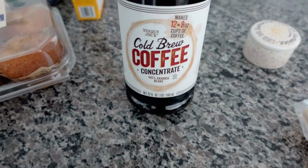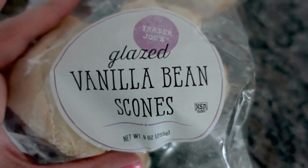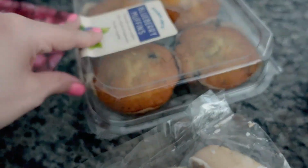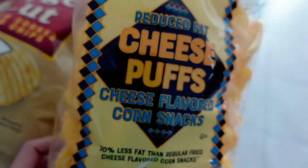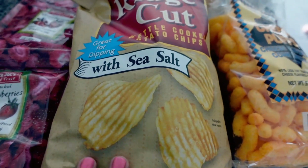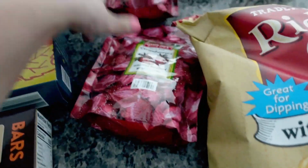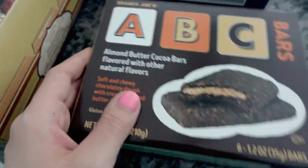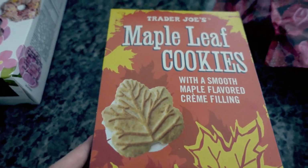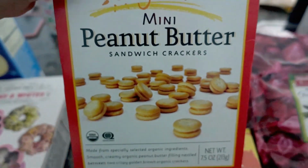I got a cold brew concentrate just to have at the beach house, just in case. I got 2 things of scones, so vanilla, lemon, and blueberry muffins for easy breakfast. We got these cheese puffs and ridge cut sea salt chips, and some dried strawberries, 2 bags of dried strawberries. We got some almond butter cocoa bars, maple leaf cookies, these mini cheese sandwich crackers, and mini cheese peanut butter crackers.